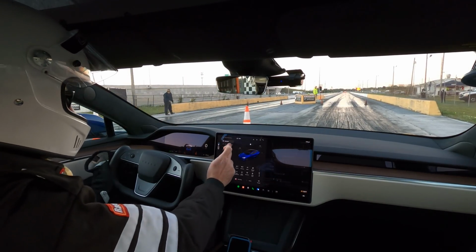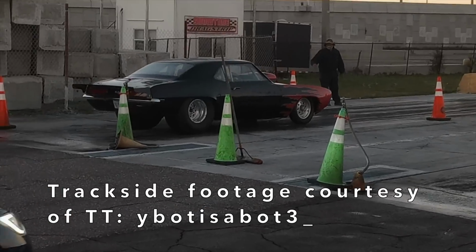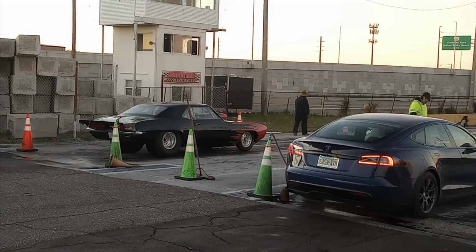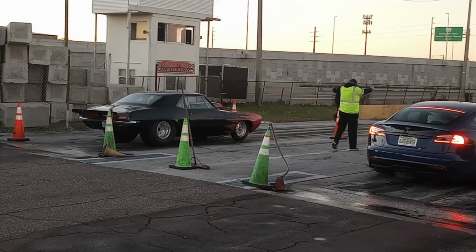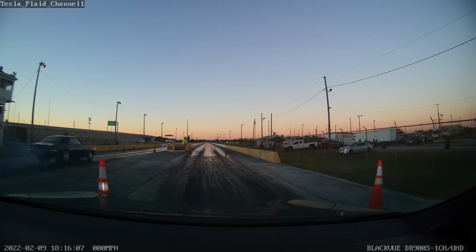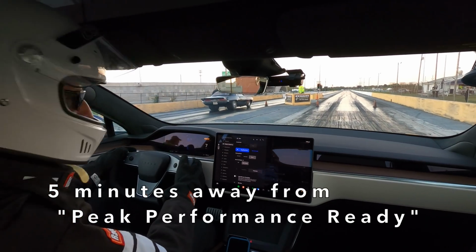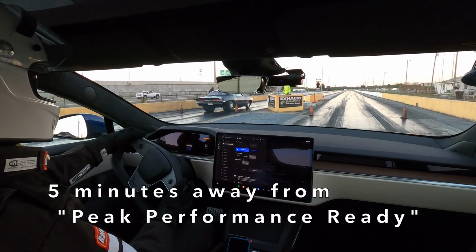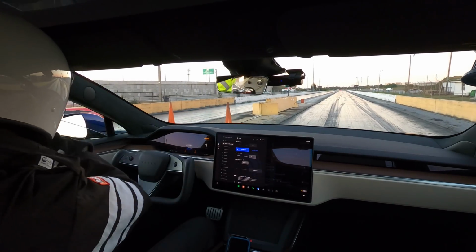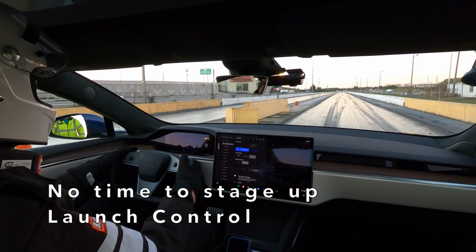We're going to try to line up with this Camaro. And we are 5 minutes from peak performance, so we're not anywhere close. We just showed up, we saw him, we figured what the hell. How you doing, Robert? You know, I'm gonna have to just punch it here.